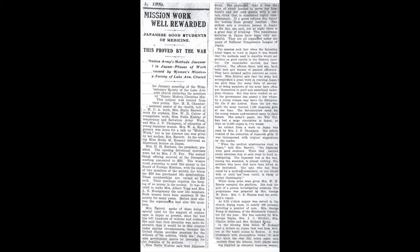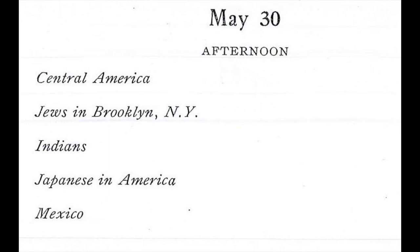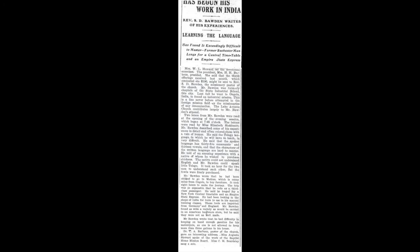The theme for 1904-1905 was Japan. By May, the focus was broadened, but included a final look not only at Japan, but also at Japanese in America. It was during this program year that LABC appointed Reverend and Mrs. Bodden to serve as LABC missionary pastors in India. The Boddens were faithful in reporting to the church of their work.